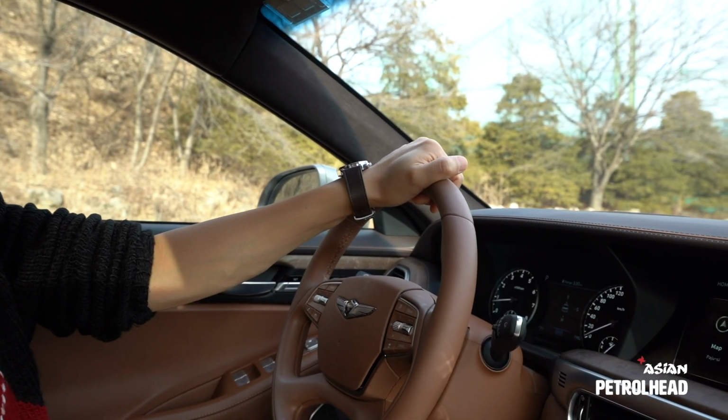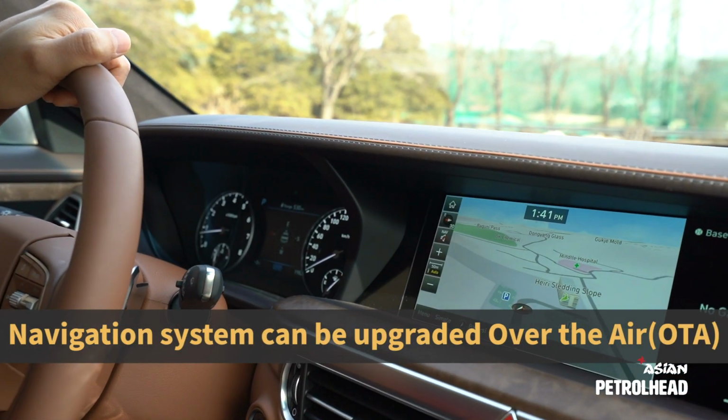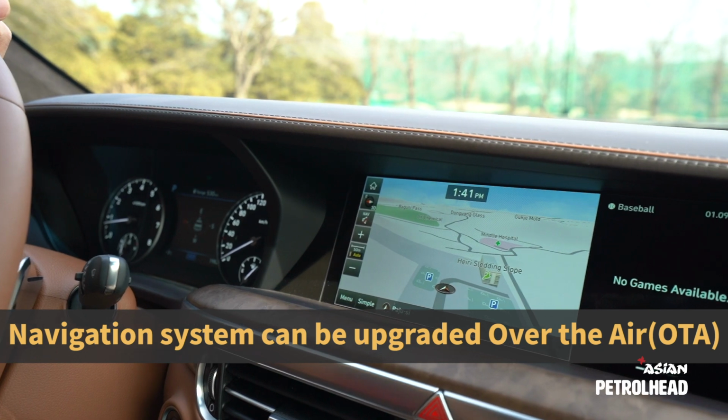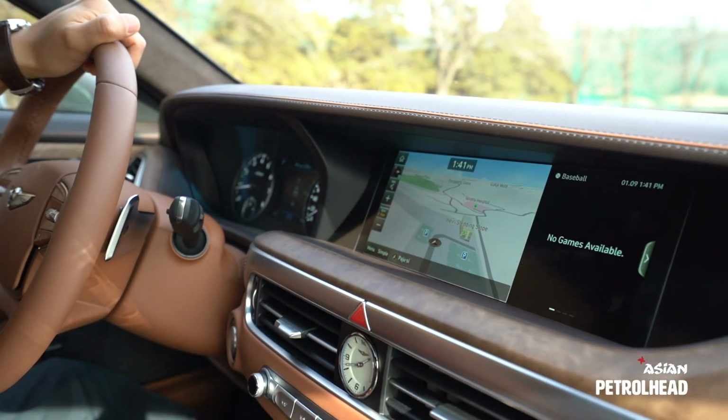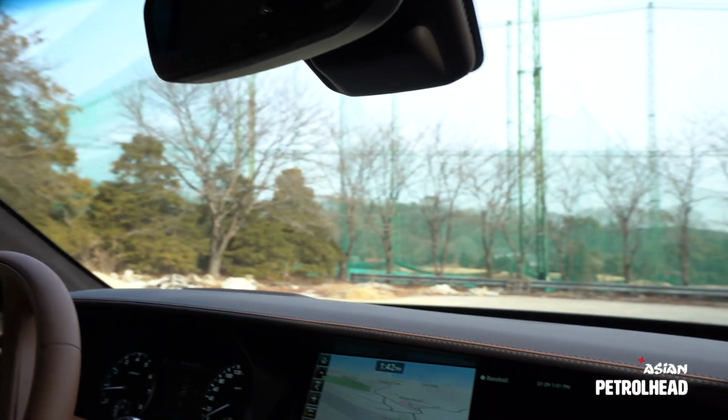Genesis says now the navigation can be upgraded over the air, which means you don't have to take your SD card and download firmwares yourself anymore. I think that is luxury. Now let's go out to the road with Genesis G90.